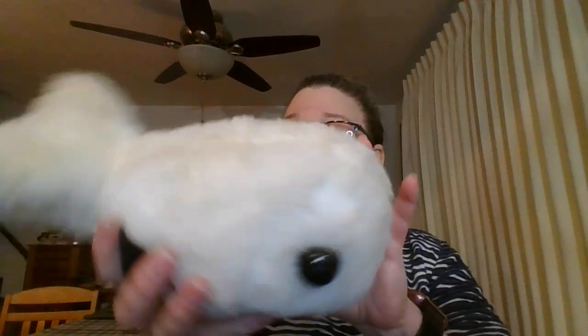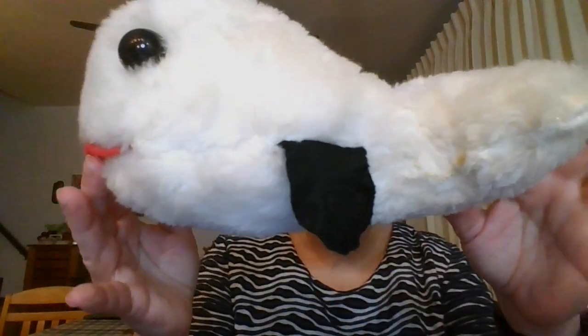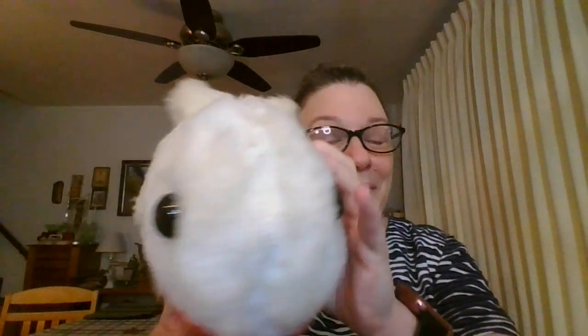Okay, this next animal came from the Vancouver, British Columbia Aquarium, and he is a beluga whale. He is by Joy Toy out of Canada, and he is from the 80s, 10 inches long, and he is 5 inches tall. And the beluga whale from the Vancouver, British Columbia Aquarium, this is going to be $14, number four.